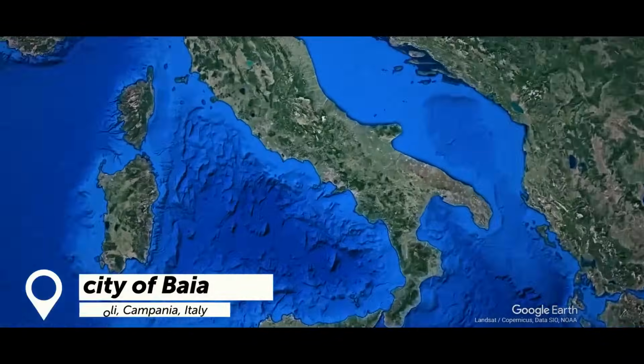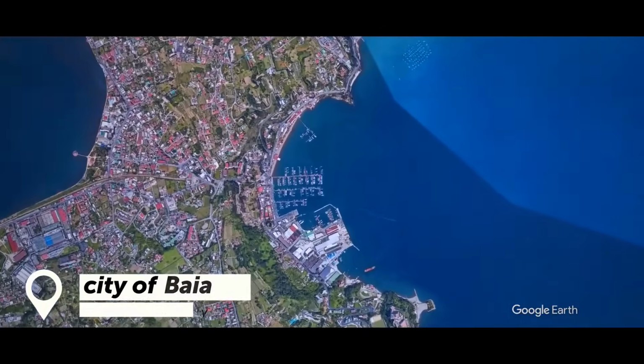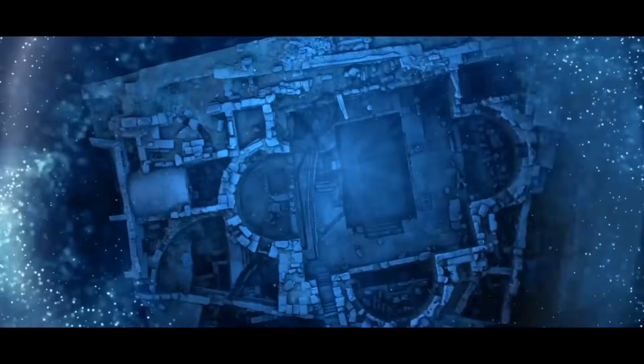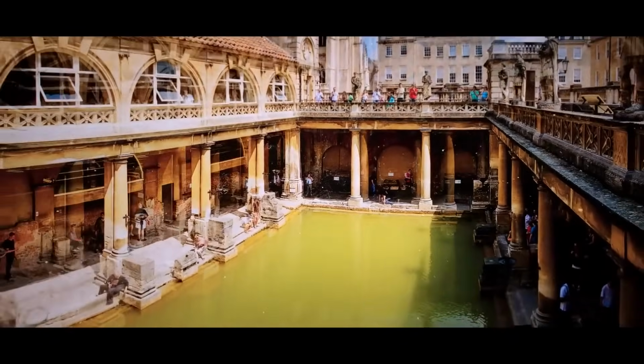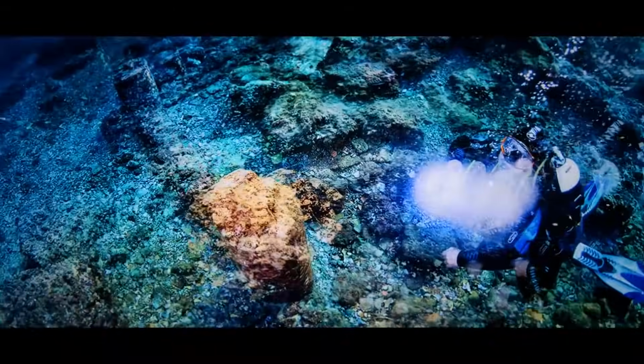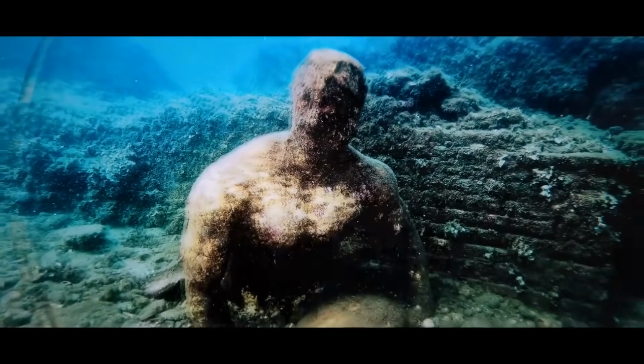We're taking you on an excursion to the underwater city of Baia, which is on the coast of Italy. Known as the Las Vegas of the Roman Empire, Baia was a resort city. The Roman elite traveled there for recreation. Imagine an open-air spa. That was Baia. You can visit the submerged town by scuba diving and get close to that perfectly preserved, magnificent Roman sculpture, a true underwater wonder. You can spot the crumbled temples and buildings through glass-bottom boats.